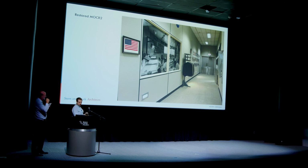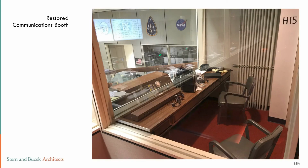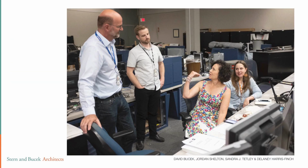Okay, I'll go real quick because I think we're out of time. Here's an image of the viewing room, and then the side communication booth as part of that. We actually reconstructed that desk to match. And here's a photo of the Apollo 11 landing team on the 50th anniversary, sitting at their consoles, which was neat. And again, the full White flight team and their families after restoration.